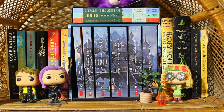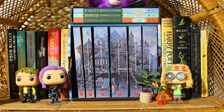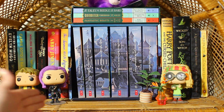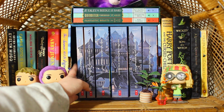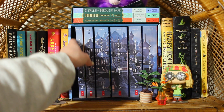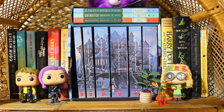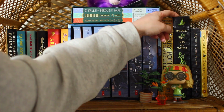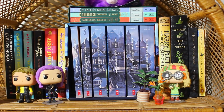And then we go into my Harry Potter. So up top I have Tales of Beedle the Bard, Quidditch Through the Ages, and Fantastic Beasts and Where to Find Them. And then I have my box set of the original 7 Harry Potter books. Obviously the first one, like I said, is somewhere else because I'm currently in the middle of reading it. Well, I finished it already. So I have it with my books I've read this month for my wrap up. And then I also have Harry Potter and the Cursed Child. And then I have my Wicked and Son of the Witch, like little special edition books, because Wicked is my favorite musical of all time.